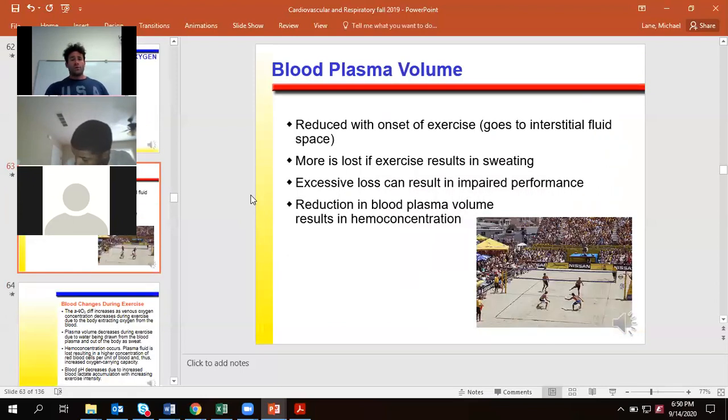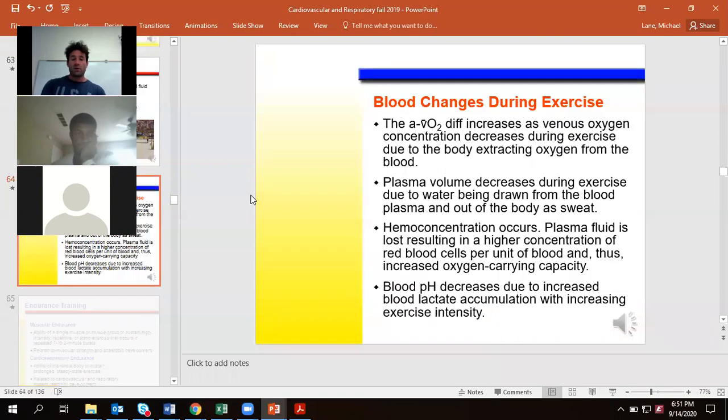Now, what we're going to see also when we're exercising is we're going to be decreasing our plasma volume. Part of that is because it goes into our interstitial fluid, meaning it's going to be effectively outside of the bloodstream and into effectively the areas around our cells. Now, we're going to be losing a certain amount of it thanks to the joys of sweating, and excessive fluid loss is going to cause a decline in performance. That's going back to the cardiovascular drift, and is going to cause hemoconcentration, which is going to make our heart work harder because, once again, our blood happens to be more viscous than it was just previously.